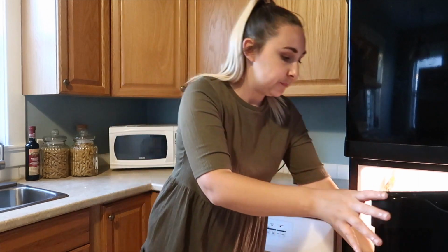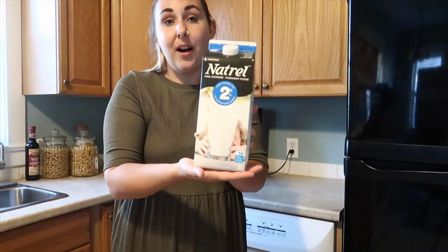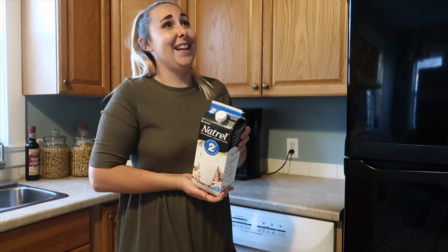But we recently have gone off of bags and we've moved to cartons because in the bags it comes with 3, and we don't use up all of them. It's just me and Jake in the house. We don't use them up before the sell-by date, so we were throwing away so much milk, it was ridiculous. So we've had to go for cartons, which is a lot less for the money, but we're not wasting it anymore. So what I mean about carton is just a milk carton just like this. This is our choice. It's natural, 2%, and it's so expensive.